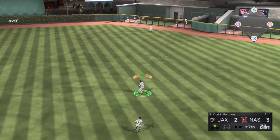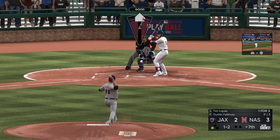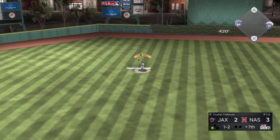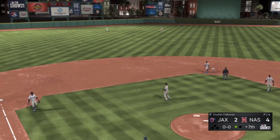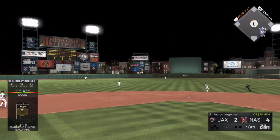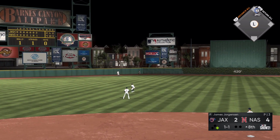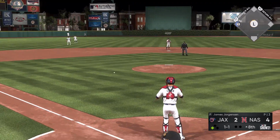A leadoff triple in the bottom of the 7th could be trouble for the Jacksonville Jumbo Shrimp. Tim Lopez again coming up, and this a deep fly ball to center field. It's enough for a sacrifice, and no throw really coming from center field. So an easy run for the Sounds. They're up 4-2. Bobby Robinson, like I said, trying to make up for some bad defense with some good offense. This time, his laser shot goes into left center field and will go all the way up against the wall. He will try for a triple, and he will be in there.